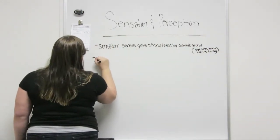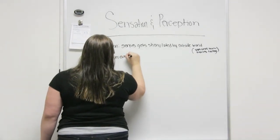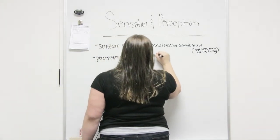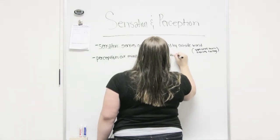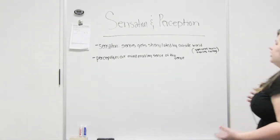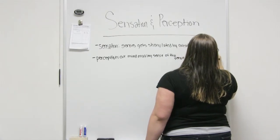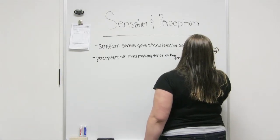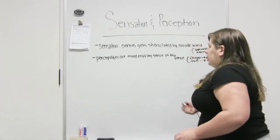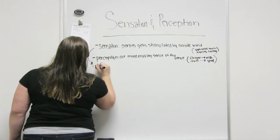Then perception is our mind making sense of the sensation. Essentially, it's organizing it, figuring out what it is, sending the signal to the right area of the brain, so that if we smelled a flower, we could say, okay, that was a flower, and flowers smell nice. Or if we tasted a piece of fruit, we would say, okay, that was an apple, and that tasted good. How we get from sensation to perception is called transduction.